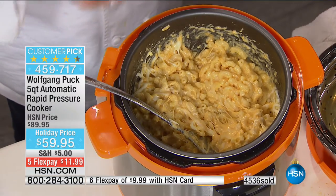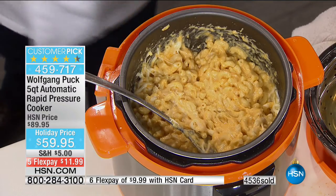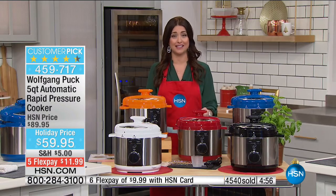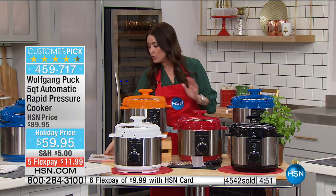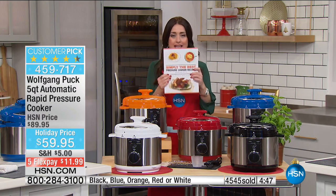It pays for itself. You've got that 5-quart capacity, so you've got more than enough to cook for your friends and family. You get to spend time with your friends and family this holiday season because you're putting everything in and you're walking away. Yeah. You're going to make desserts in this. You're going to make your oatmeal in the morning. Just throw all of the ingredients in.